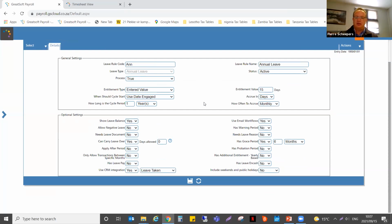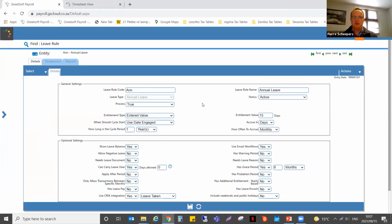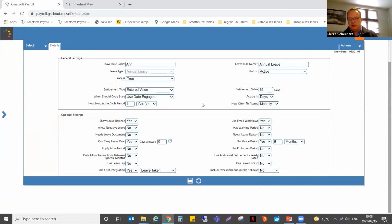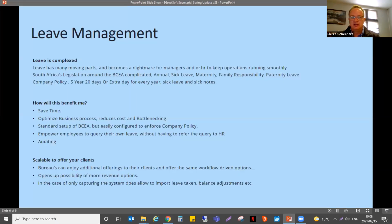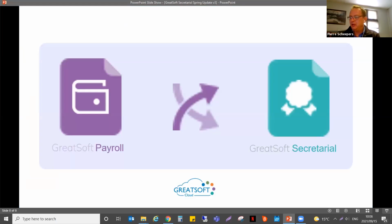That client can then apply for leave. Their own managers can approve it. It's got nothing to do with you. You just produce a payslip at the end of the day containing the employee's leave balance, as the BCEA states has to be adhered to on a payslip. Alternatively, if you want to administer the client's leave, again, you can import leave taken in bulk from an Excel sheet. We love Excel. We all work with Excel. So if a client does apply with leave taken, that's a feature in the system. You can just import and the system will automatically update the leave taken for your client. So no more one-by-one capturing, saving you time and giving you profitability. I think that will be it from me on the matter of payroll.